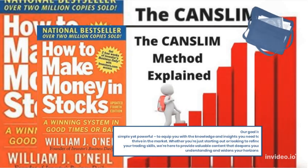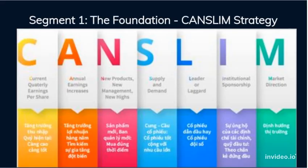Segment 1: The Foundation, CANSLIM Strategy. So, you know how every journey needs a strong foundation, right? Well, the stock market journey is no different. We've got this golden strategy called CANSLIM, which is like our compass in the trading world.